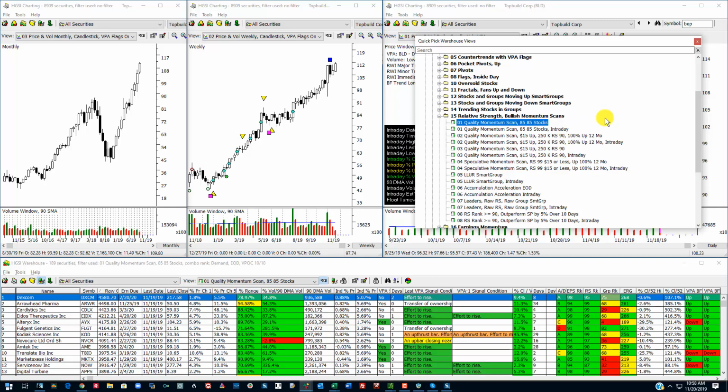This is a pretty simple filter. I'm looking for 85 stocks. In other words, the EPS rank is at least 85 and the relative strength rank is at least 85. That's a cutoff point. You can see that out of all securities, 189 securities pass this. Now, my combo on this is my end of day demand combo, and that brings the stocks which are most in demand yesterday to the top of the list.